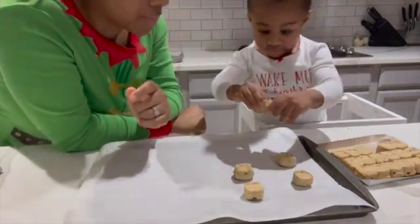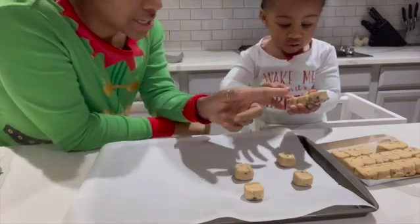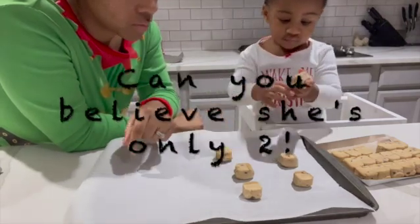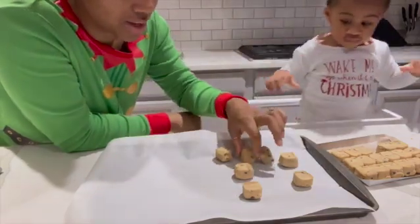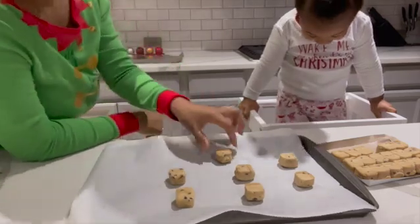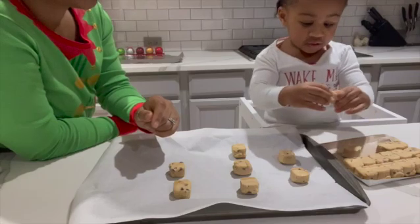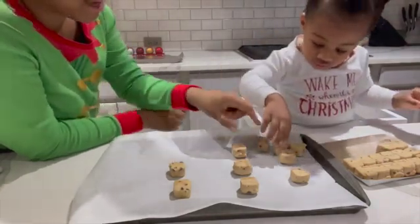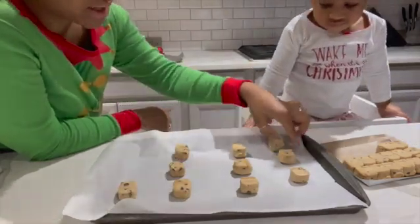Okay, count with me. 1, 2, 3. All right, so that's 3 cookies. Put it down. Crack. There. Okay, let me help you arrange it real quick. There. All right, so we need 3 more cookies. 3 more cookies. Crack. 1, 2, and oh, you already had them. 3, perfect.